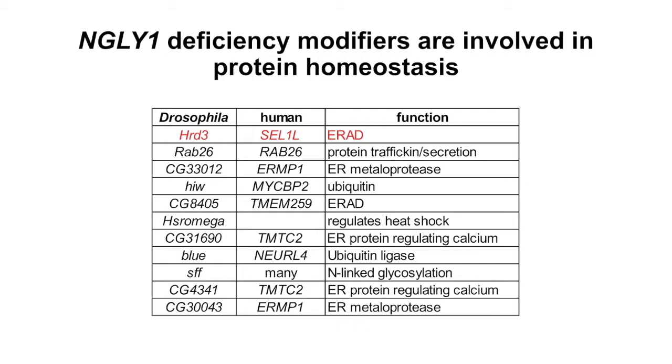And so what we really want to understand is what genetic variants are these flies carrying that make them so much better at dealing with loss of this gene function versus these flies that can't even live into adulthood without this function. And so we ran that association analysis, and we pulled out a bunch of modifier genes, and I'm not gonna show you the whole list, but I'm gonna show you a cherry-picked list. But one thing that really stood out to us was that a bunch of these modifiers are involved in protein homeostasis, and you'll see functions here related. So this is Drosophila gene name, human gene name, and functions involved in ERAD, protein trafficking, a number of ER resident proteins, ubiquitin ligases, N-linked glycosylation.